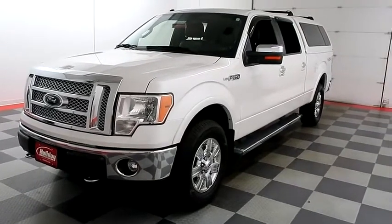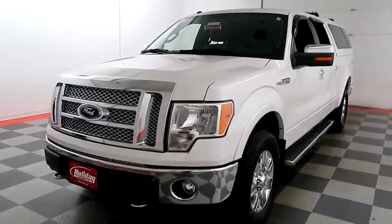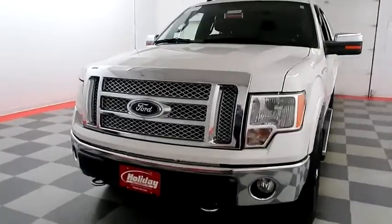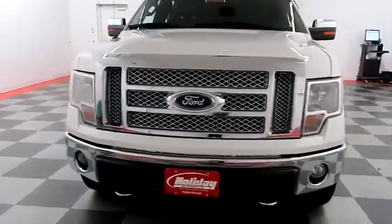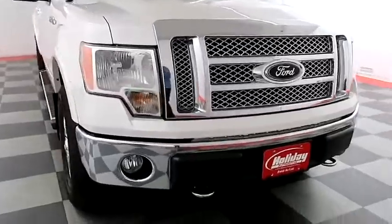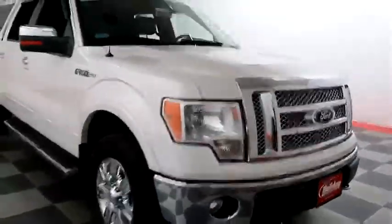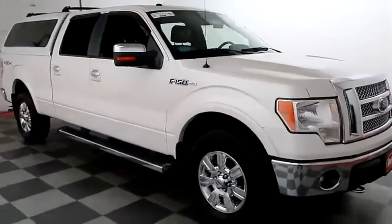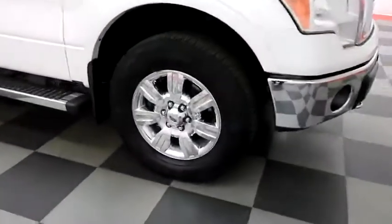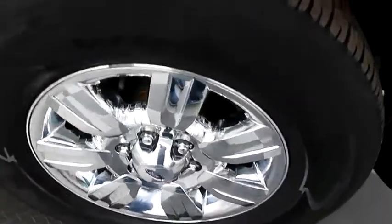Today we're going to take a look at a 2012 Ford F-150 Lariat. Stock number is 18M104B. Starting right away up front, you have factory fog lamps and easy access heavy-duty tow hooks. Chrome bumper and grille. A look down the passenger side, you also have chrome wheels. Those are wrapped with Goodyear Wrangler tires.